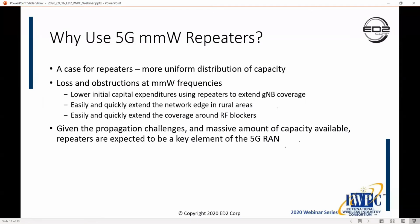Let me take this to a higher level. First of all, for those of you who are not necessarily into the repeater space, why 5G repeaters? Why 5G millimeter wave repeaters? Repeaters have existed for a while and have always been used for 3G, 4G, and others. But the case for 5G repeaters is much stronger in the case of millimeter wave, primarily due to the non-uniformity of the capacity of millimeter wave.